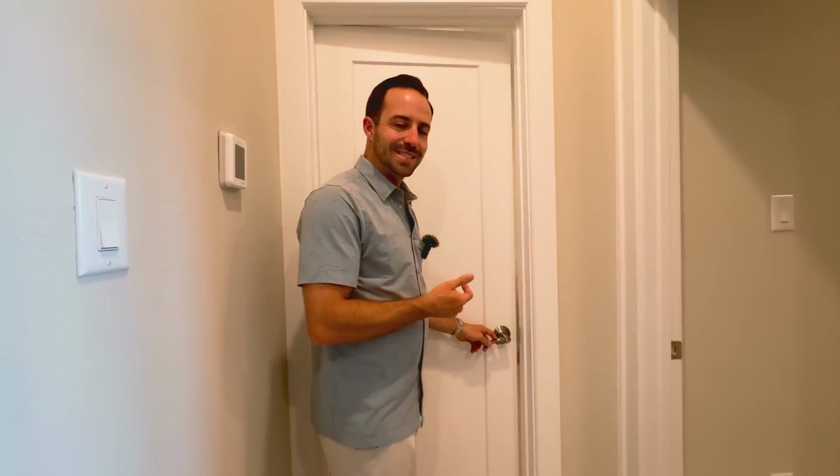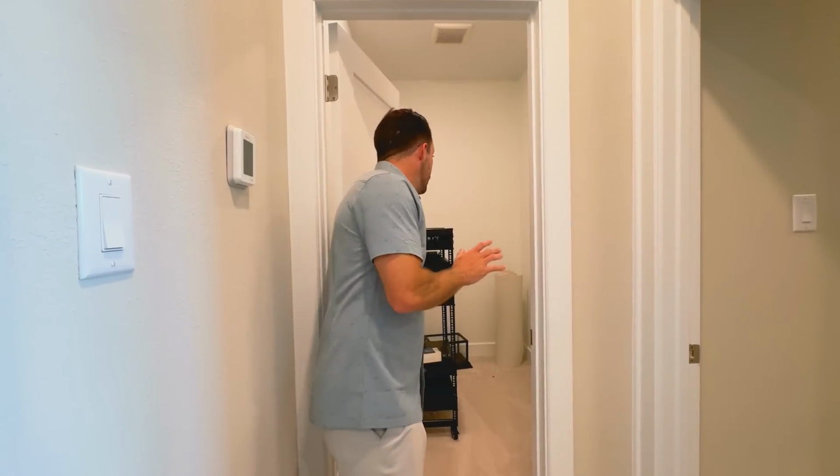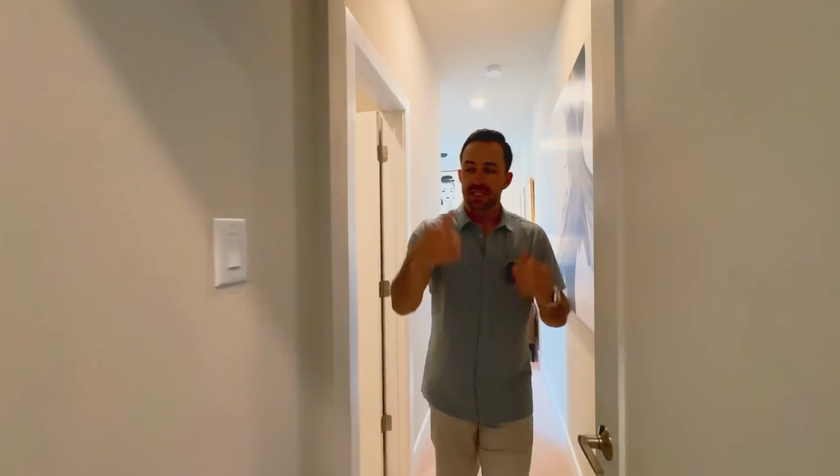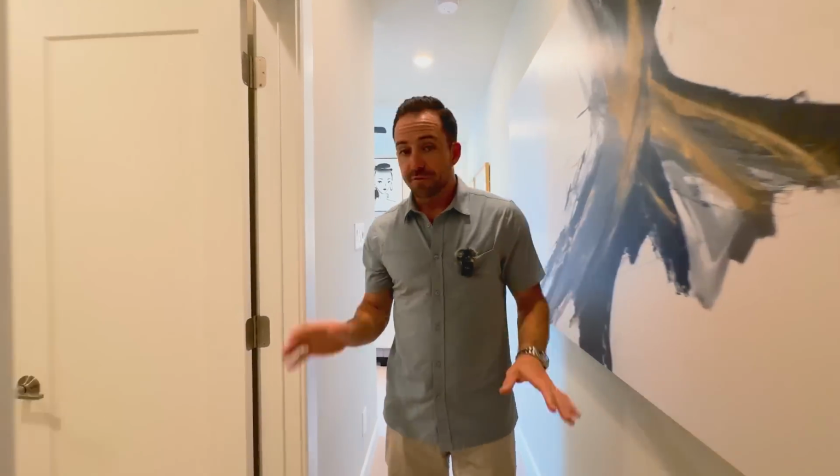I was like, what is this? This is actually a really cool storage closet. They have it set up as a server room. So if you wanted to have a security system, great place to put it. A lot of times what they'll do in these homes is they'll pick one dedicated closet to run the Wi-Fi and the cable into the home. But this first bedroom of 3 upstairs is gonna be the ensuite.